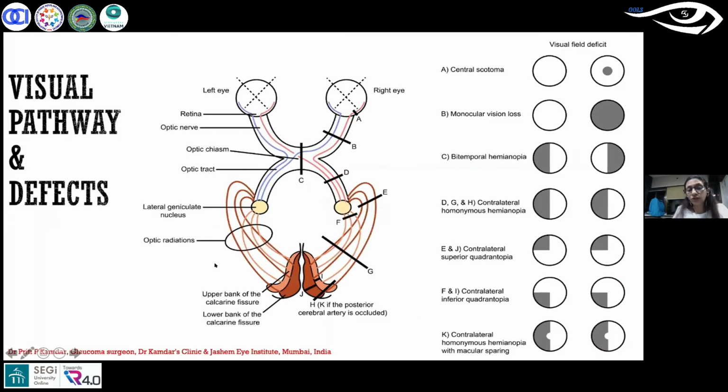So when do you get a quadrantanopia? You get a quadrantanopia whenever the lesion is in the optic tract or in the parietal lobe or in the temporal lobe. So this is a localizing sign that you will get quadrantanopia if you are in the optic tract, the parietal lobe or the temporal lobe. Alright, and so you will know without even doing an MRI where exactly it is.